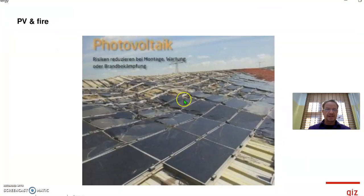And of course, you have to think about fire. If there's a fire in the building, or the PV on its own is burning, it's still producing electricity if it's not covered by fumes. So the fire department has to be specialized to distinguish PV fires, or houses with PV on the roof. They have to be covered by fumes so that they do not produce any more electricity.